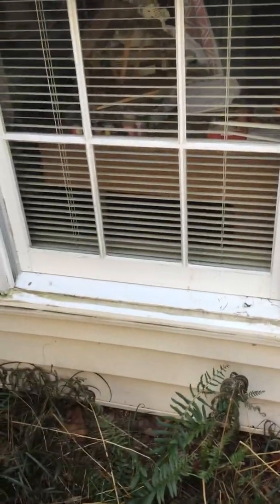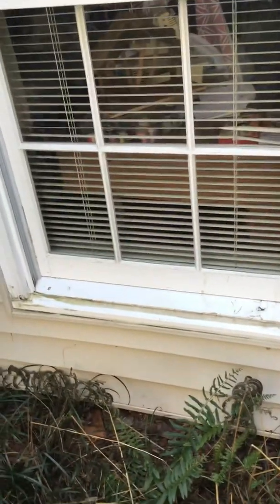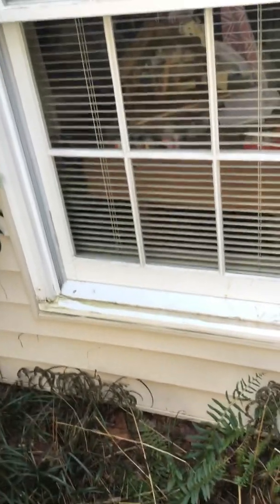This window over by the HVAC unit, same thing here. You can again see how sloppy they did this caulk job. They just didn't clean it first. Everybody's in a hurry. Everybody wants to make money, and time is money, but you got to do it right.